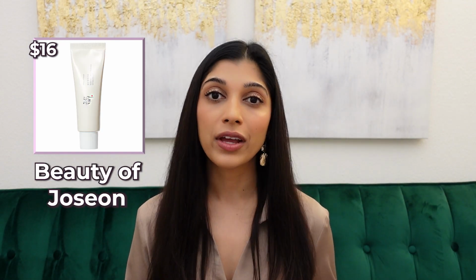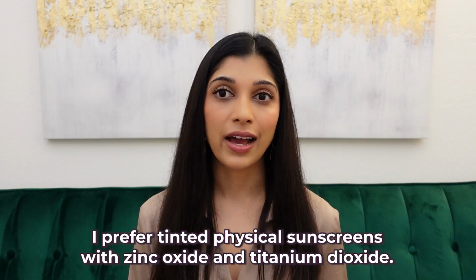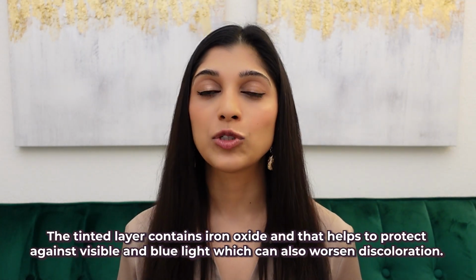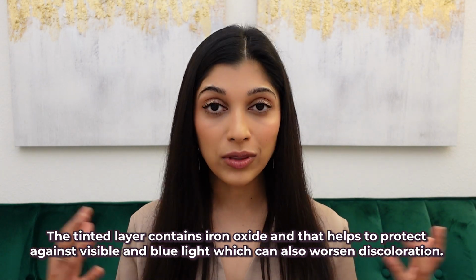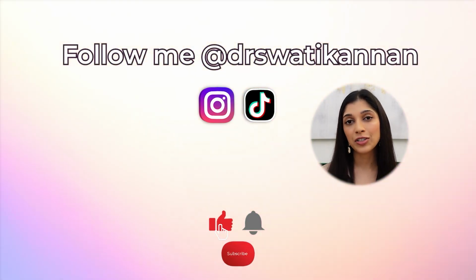For untinted sunscreens, I do like the Elta MD UV Clear, which also contains niacinamide, or the Beauty of Joseon sunscreen. This is a Korean sunscreen that has really great UVA protection. For the second layer of sunscreen, I prefer the tinted sunscreen that contains either zinc oxide or titanium dioxide. The tint also contains iron oxide, which protects against visible light or blue light that can also worsen discoloration in some patient populations. So make sure you check out this video next that gives you product recommendations for tinted sunscreens for all shade types. So that is what I have on how to treat hyperpigmentation.